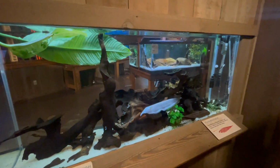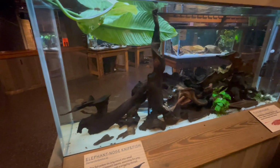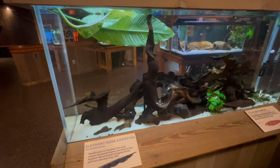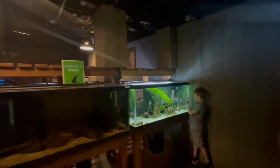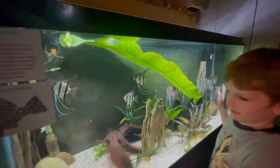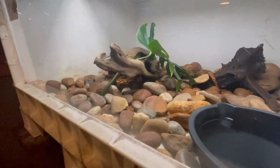Fish. Knife fish. Look at how pretty it moves. Knife fish. Fish. Fish. Yeah. They got a boa. They got a rainbow boa, a Brazilian rainbow. Oh my goodness, they have two.